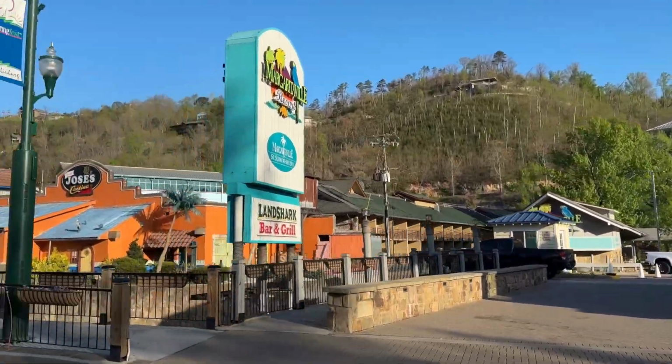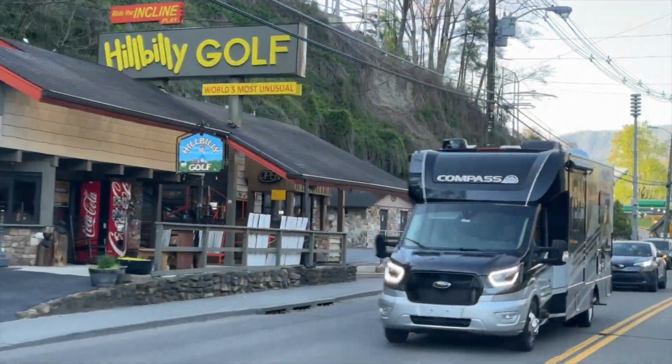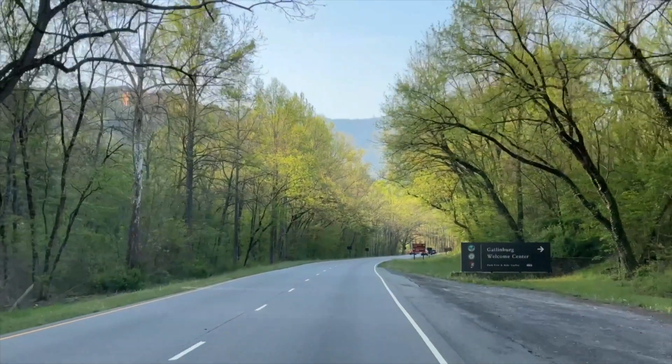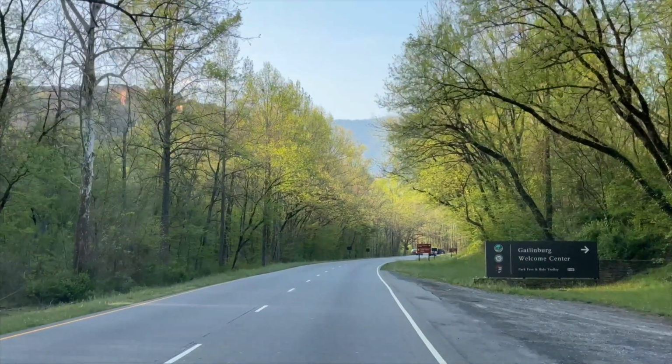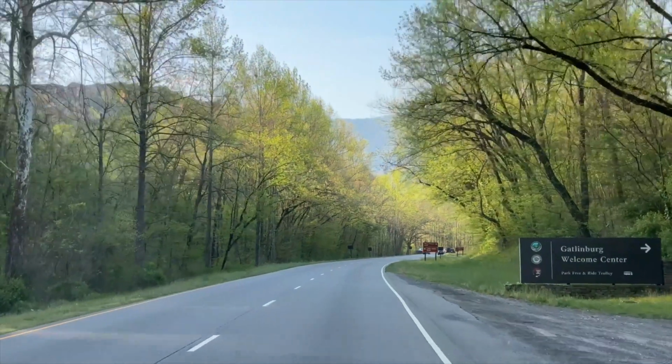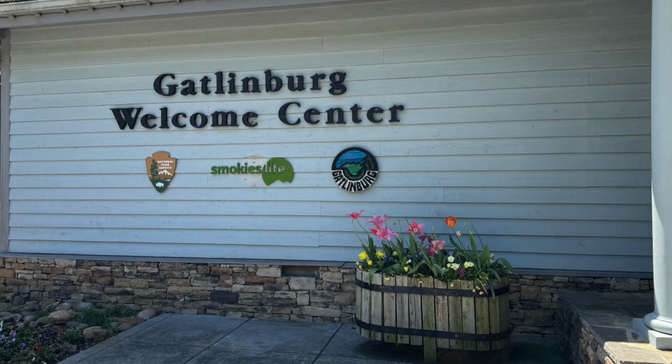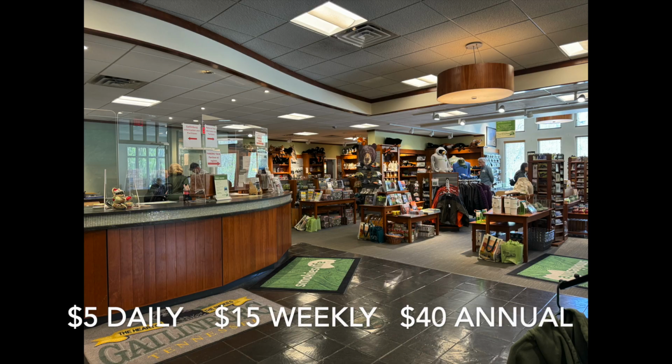We're here to visit Anakeesta theme park. You can park right next to the area for $20. That will give you 10 hours to visit Anakeesta and walk around Gatlinburg, but we think there's a better way. Stop by the visitor center and catch the free trolley. If you're planning to visit the Great Smoky Mountains, you'll need a parking pass. You can get that at the visitor center while you're here too.